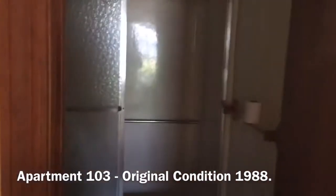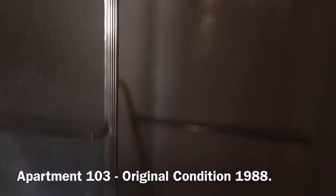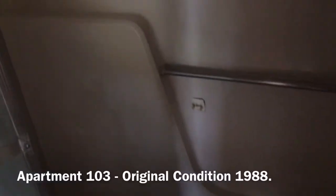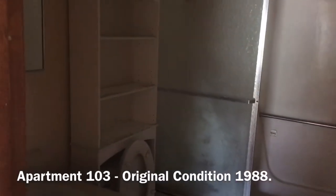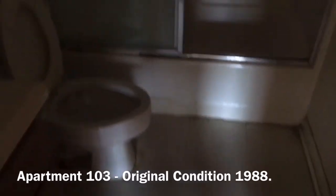So we need to put bathroom. The light is not coming out, but the bathroom looks quite shabby, but apparently it's been rented, so it probably needs a good clean. Maybe even replacing, because there's marks on it. So if it's ever going to get vacant, this unit, it will need to be replaced. I believe it's 1.3. Flooring needs to go as well if it's ever going to be relet.